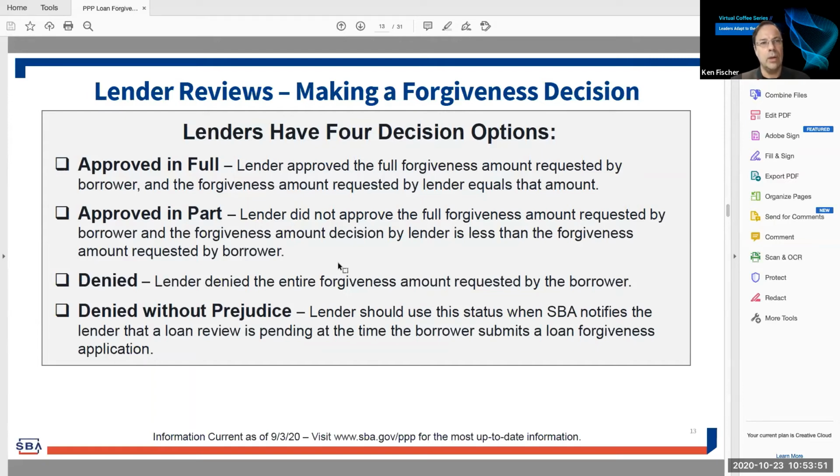Okay, that's really good to know. And is there any chance to appeal or discuss this with the SBA, or most of the communication is going to happen with the lender, as has been the case so far? Yeah, it's going to be with the lender. So it sounds like it's really important to have that good relationship with your loan officer at the bank, and take them out to coffee, but don't put that coffee on the forgiveness application. That's right. That's exactly right.